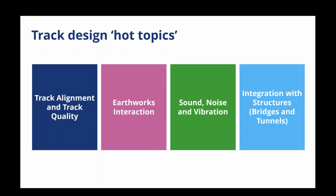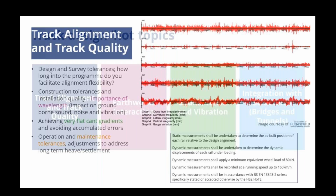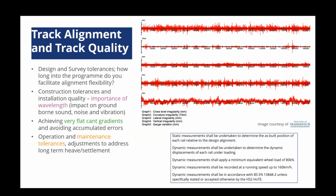So I'll go on to talk about some hot topics, starting with track alignment and track quality. There's a few aspects that we're considering in relation to achieving a very high track quality after installation. Obviously, that's important to us because it has particular implications around noise and vibration in particular. For certain wavelengths, we want to ensure that we're achieving a very tight installation tolerance.